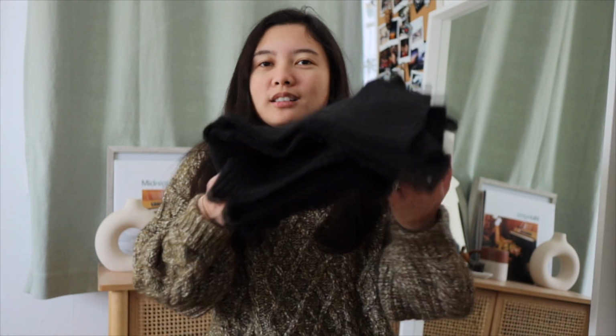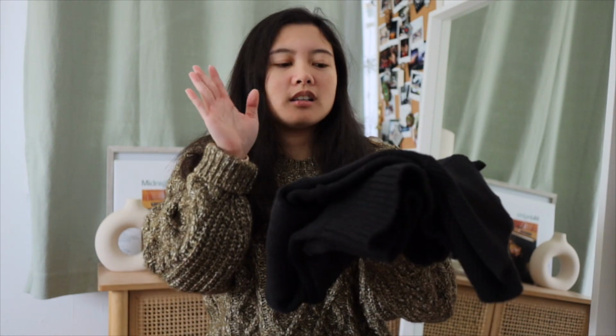Sadly, this is my only sweater from Everlane. My only thing with Everlane sweaters is that they have alpaca in it, and their alpaca is very itchy, and I'm very sensitive. So yeah, I usually opt for their 100% cotton, and so far this is the only one that I like. So yeah, this one.